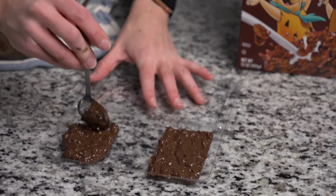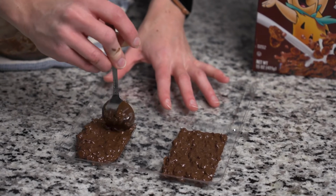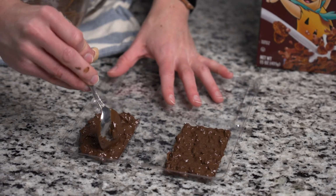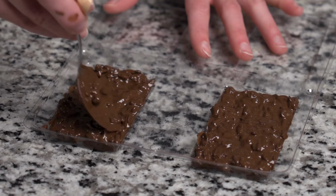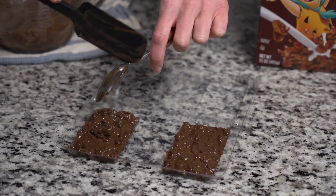This is like the ultimate chocolate candy bar experience. I even have candy on the back of my hand that I'm not even using. How did that happen?